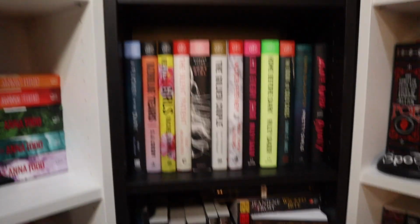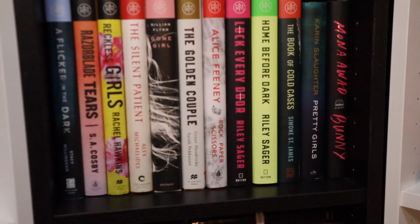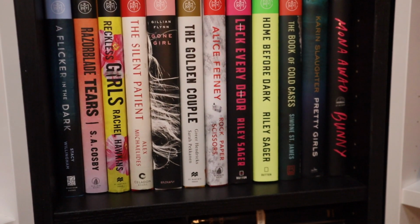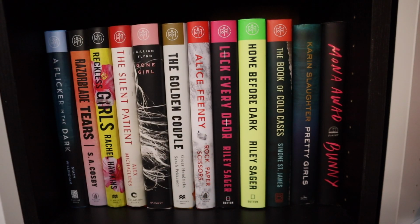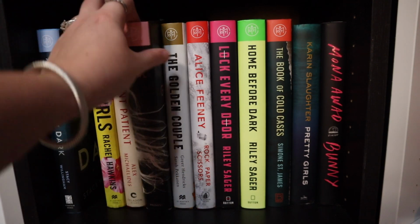And then moving over, we have my little miniature thriller section. I just think that this section is so cute. I mean, I have the other thriller section, but this is all Book of the Month basically, except for Bunny and Pretty Girls over there. So the ones on my immediate TBR would have to be Gone Girl, Pretty Girls, and Bunny. Also Razorblade Tears, The Golden Couple. Honestly can't tell you if I will ever read that. Reckless Girls, I've heard such bad things that I'm just like, will I ever read it? Probably not. You know what, actually I'm gonna do something real quick.